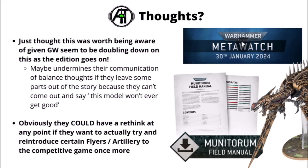It does maybe feel like one of the examples as well where their communication as to balance patches doesn't work quite as well. They'll happily tell us about a whole bunch of other stuff, but there's some topics like this that they just can't really mention that easily. They don't exactly want to annoy players by saying, yes, we've decided to keep all your flyers kind of bad for this edition. So kind of tough luck if you wanted to buy them and use them in competitive play.